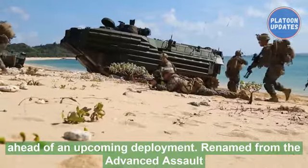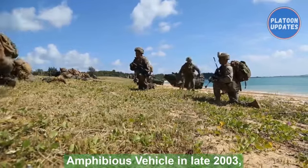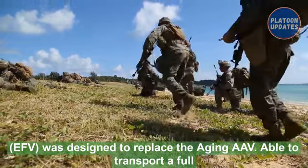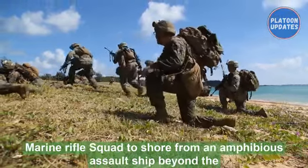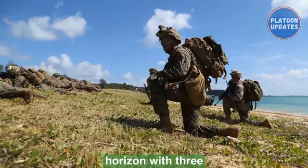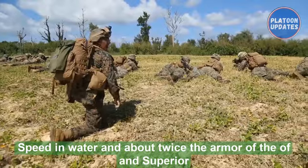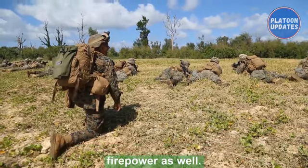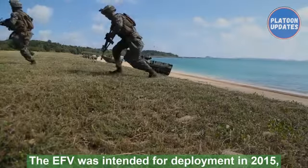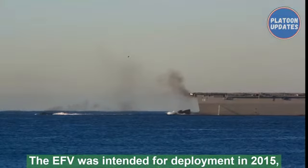Renamed from the Advanced Assault Amphibious Vehicle in late 2003, the Expeditionary Fighting Vehicle, EFV, was designed to replace the aging AV. Able to transport a full Marine rifle squad to shore from an amphibious assault ship beyond the horizon, with 3 times the speed in water, and about twice the armor of the AV, and superior firepower as well, it was the Marine Corps' number one priority ground weapons system acquisition. The EFV was intended for deployment in 2015.